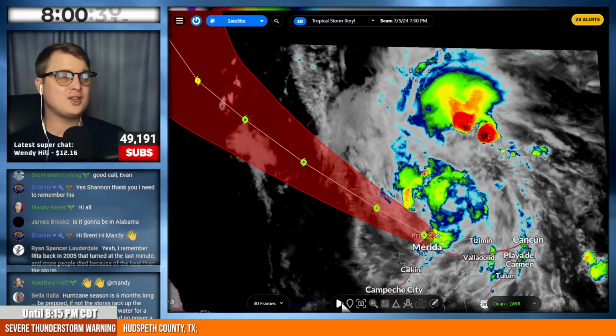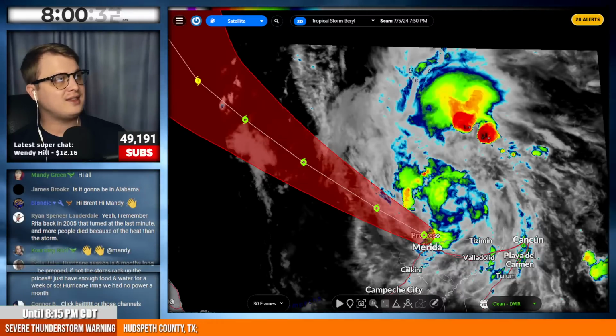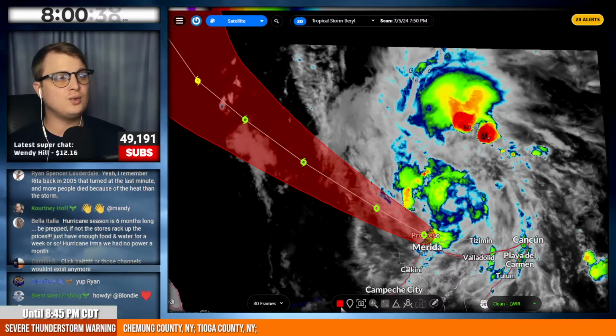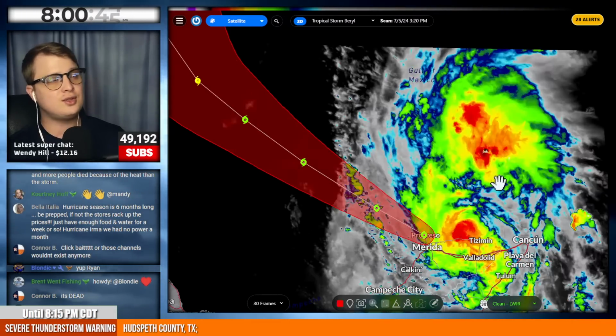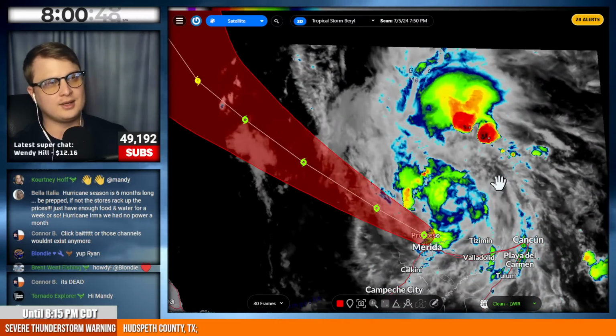I mean, look at it. That's a weak storm. A central pressure of 998. We're looking at a weak storm. Yeah, it's not technically dead, but it's about as close. It's almost as close to dead as a tropical storm can get in the Gulf of Mexico.